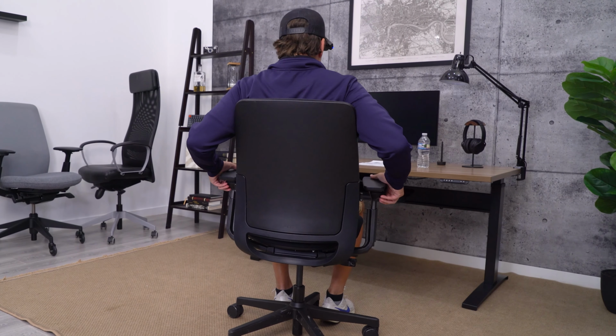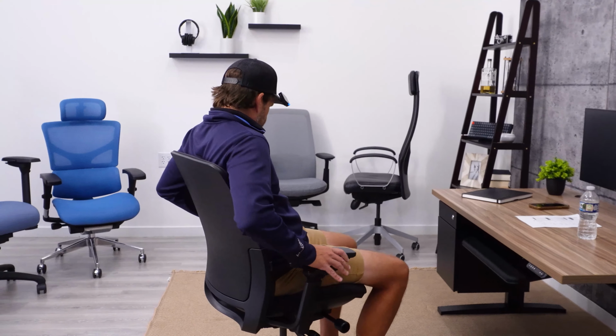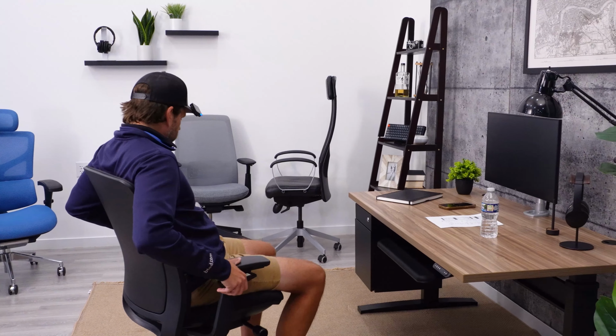But aside from that, really the comfort is amazing. The comfort is definitely A tier all around. I do like the Leap backrest a little better. So that's why I'm going to reserve that S tier. I'm going to hold it back to a high A.